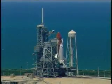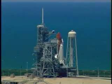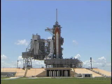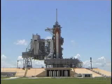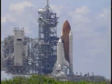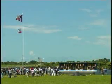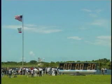We are transferring to orbiter internal power at this time. Discovery is now running off its 3 onboard fuel cells. Coming up on a go for auto sequence start. Let's go for auto sequence start. And we have a go for auto sequence start. Discovery's onboard computers have primary control of all the vehicle's critical functions.